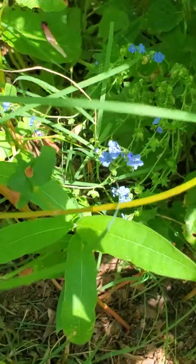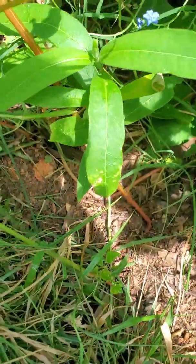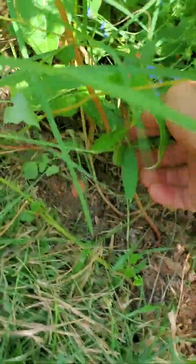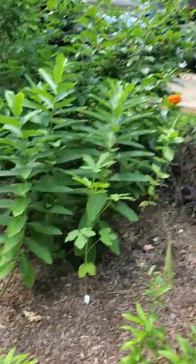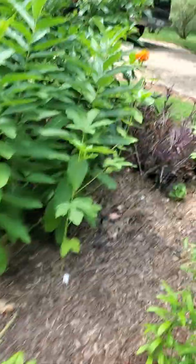And in here is forget-me-not, right next to this milkweed. And I have decided that I don't want milkweed out here. It's not very pretty. I haven't gotten rid of it because I know the butterflies need it, and I've got a whole lot of it right here. And I'm okay with it being over here, but I'm trying to get it to stop growing up there.